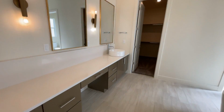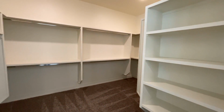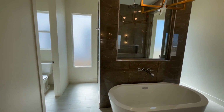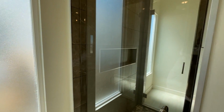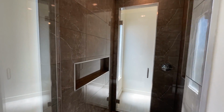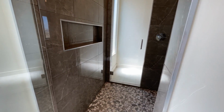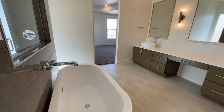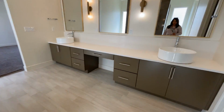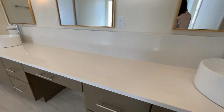Huge dual vanity walk-in closet. Bathroom, and then your shower does have a double entrance. Tub. And I'm really feeling these sink vessels. They're so pretty.